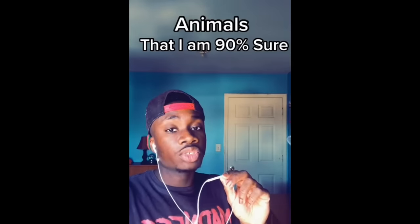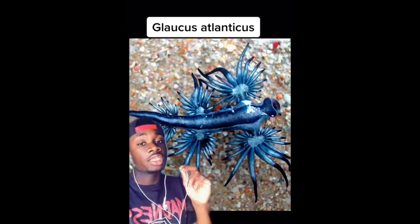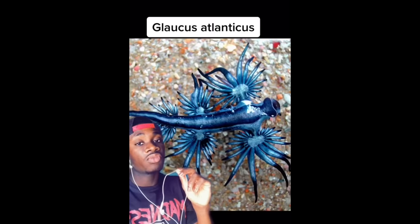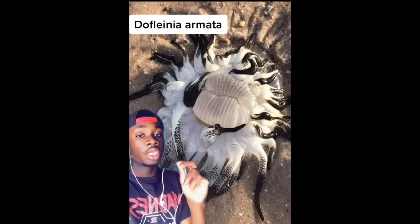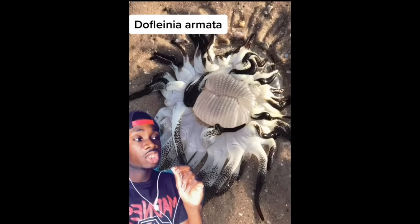Animals that I am 90% sure only exist in this realm as Pokemon. Glaucus Atlanticus. Even its name sounds like a Pokeball-wielding battlecry. It's actually a sea slug whose bright blue colors help it camouflage in the ocean. Delphlenia Armada. Can you imagine squaring up with a guy and he says that name followed by I choose you?